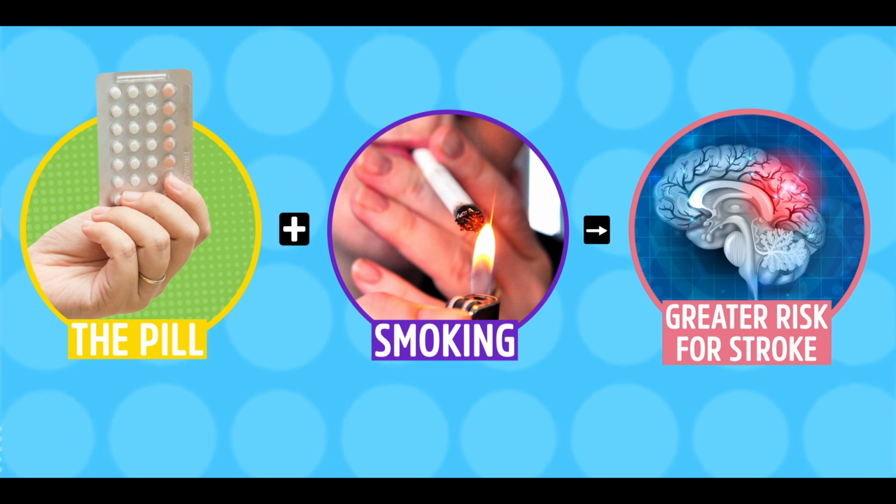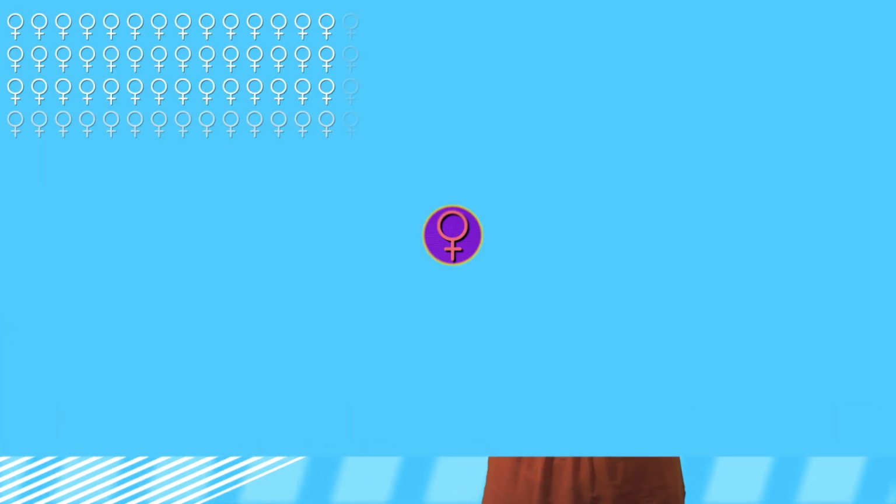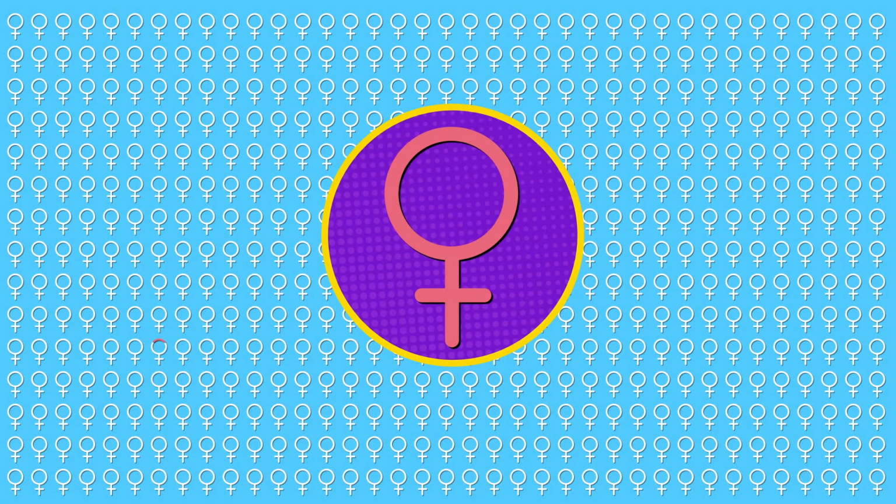A combination of the pill and smoking is hypothesized to put a woman at a greater risk for stroke because on its own, the pill has been shown to ever so slightly increase your risk. That being said, that increase is incredibly small because the incidence of stroke in reproductive age women is already very, very low, around 1 in 100,000. So unless stroke is common in your family, it's a risk that shouldn't keep you up at night.